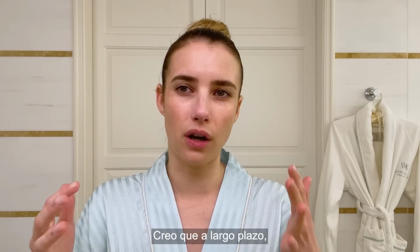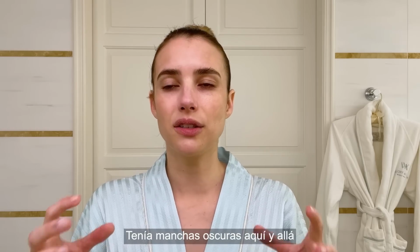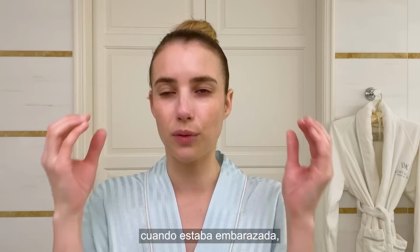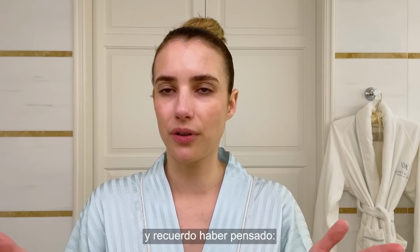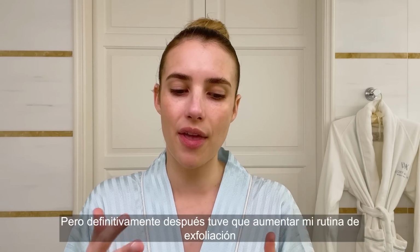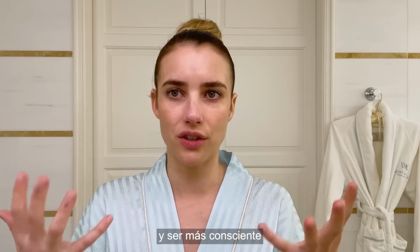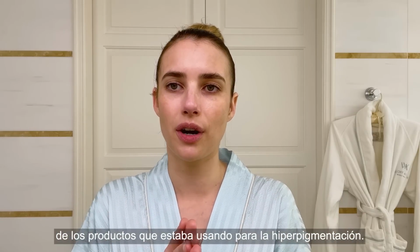I think over long-term use, it's been helping a little bit with my post-pregnancy melasma. I had such dark spots here and here when I was pregnant, and I remember just being like, is this ever gonna go away? And it did after I had the baby, but then I also definitely had to up my exfoliating routine and just be more conscious of the products I was using for hyperpigmentation.